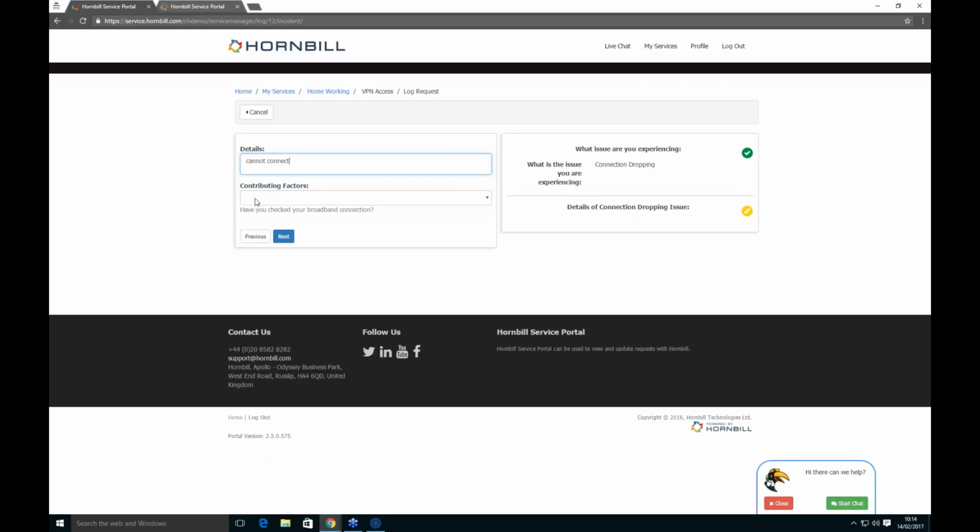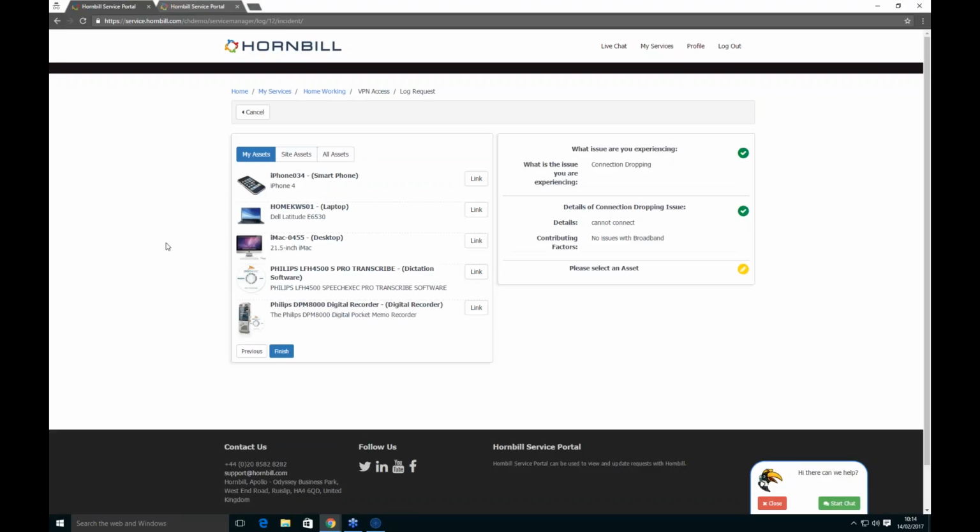cannot connect, contributing factors, nope, haven't got any issues with broadband. We then move on to the assets. So as I say, one question at a time. We've given them the first set of details, and we're now asked to link the asset that we're experiencing the problem with. So these are the assets that link directly to Steve. If we wanted to search for a shared asset, so one that wouldn't be linked directly to Steve, but Steve might still want to log a ticket against, for example, a printer, we can search via the site assets or the all assets tab there as well.